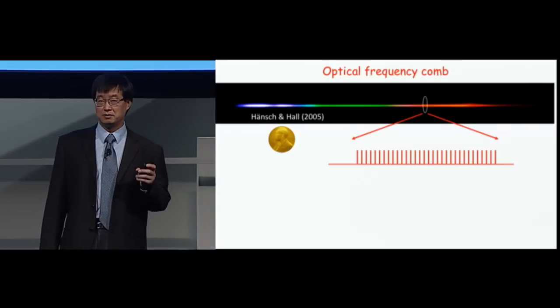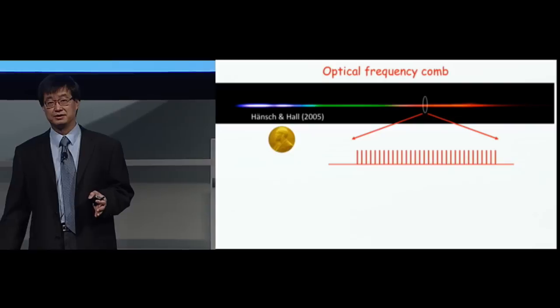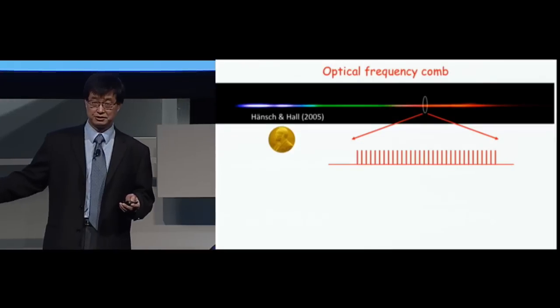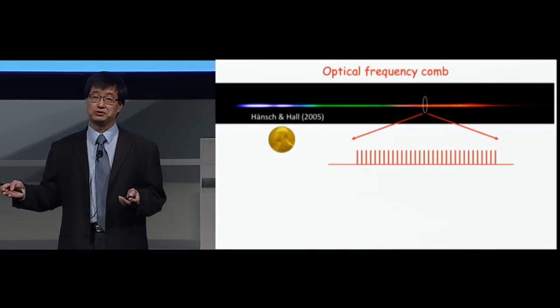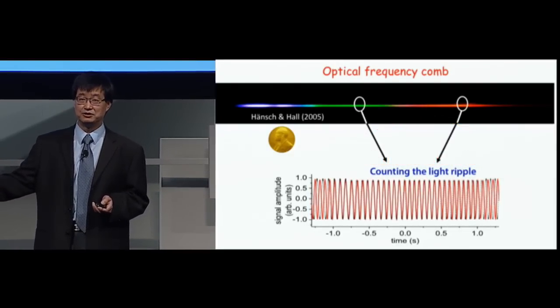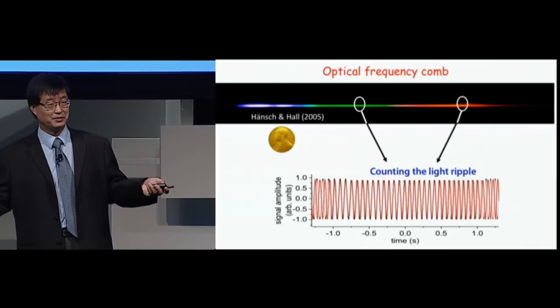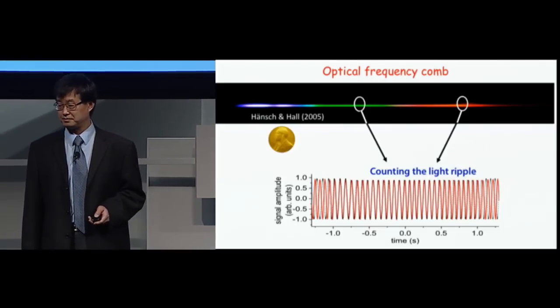And these comb-like structures have very regular spacings from each other. Just by counting the frequency spacing between these regular comb structures, you will be able to dictate the frequency relationship or phase relationship between the red light or a green light. And I can directly visualize with data to show you the phase coherence of a red laser and a green laser. This is a technology that didn't exist 15 years ago.